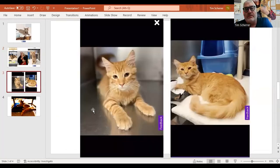These are the photos of Leo when I first saw him and kind of fell in love with him. Notice he's got this massive tail. I went down and visited him, and then I went back a week later and adopted him.